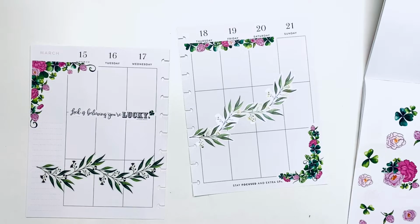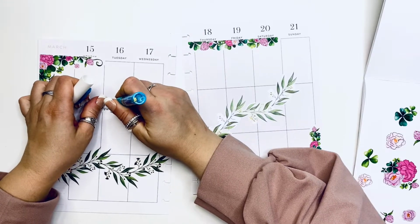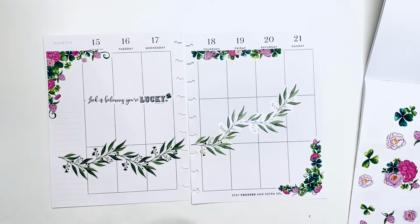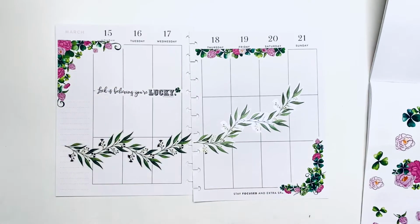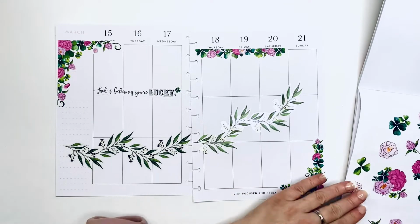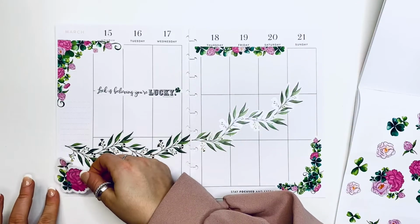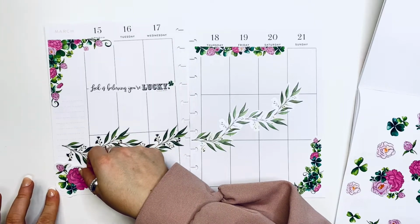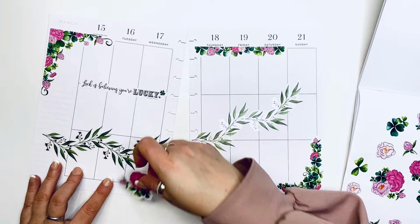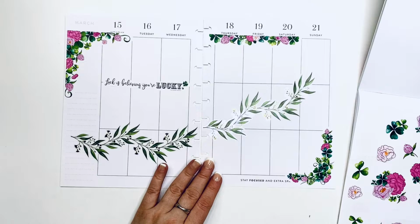And I'm just gonna add a little bit of glue to make sure that this doesn't lift up. And then I don't think this page needs very much more. I'm going to go ahead and add some more decorations. I think this is taking away from the greenery and maybe here as well. So I'm gonna put that back and use it on another spread. I think that will be a great idea.